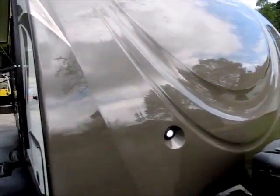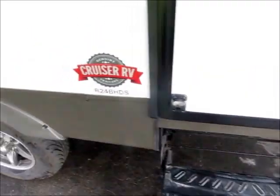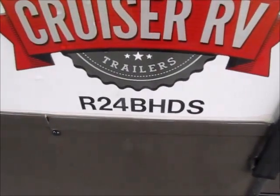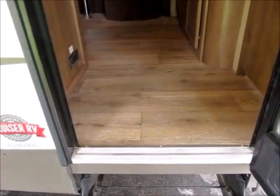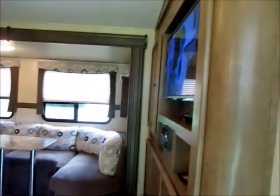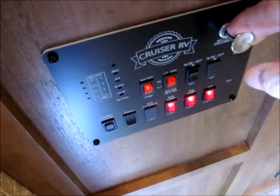The outside of the camper is very nice. We're going to go ahead and go inside. As we go inside the 2015 Cruisers, again, it's a 24 BHDS. It's just a really super nice, clean, high-quality camper. When you walk in, right to the right, you have a door, a big entertainment stand. All your controls are right here to the left. It also has a battery kill switch right here.